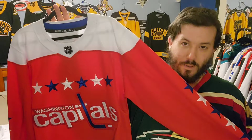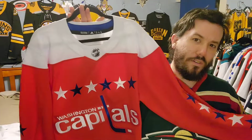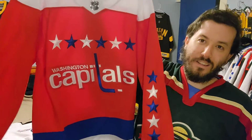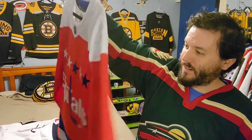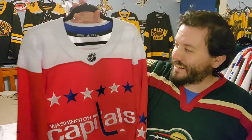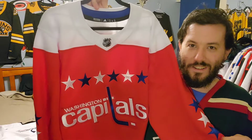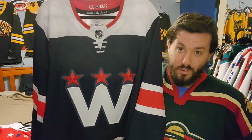And then we have this beauty. That's right. It's the Washington Capitals alternate, or previous alternate that they used, retro style. God, this thing's ugly, but it's so beautifully ugly. Wouldn't you agree? It is blank, but I just had to have it in my collection. It's one of those ones that not a lot of people like, but I don't know, man. Something's drawing me to it. I don't know what it is. It's probably the ugliness.